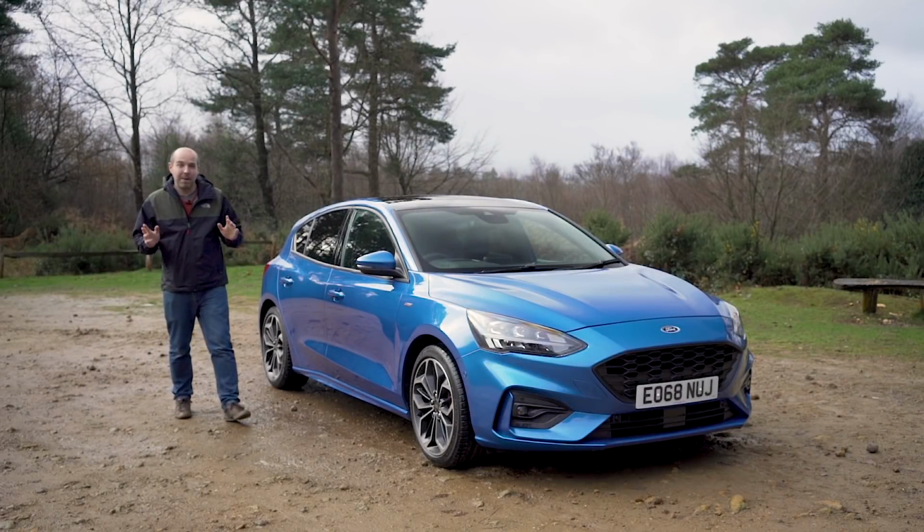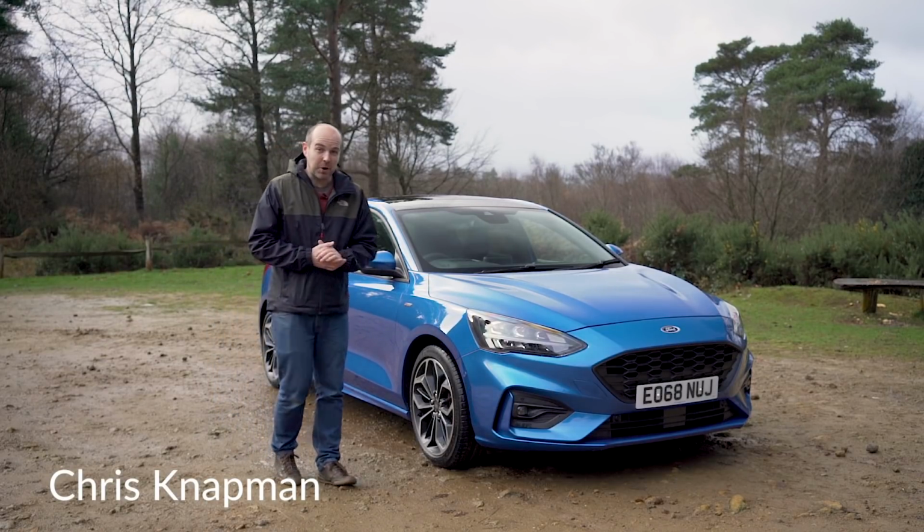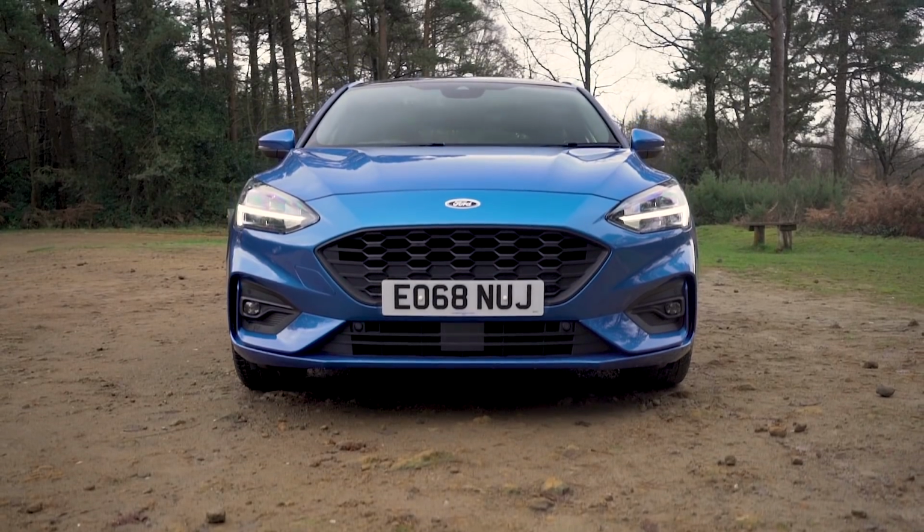The Ford Focus is one of the best-selling new and used cars in the UK, which means this latest model has got a big job to do. No surprises then that Ford hasn't left anything to chance.